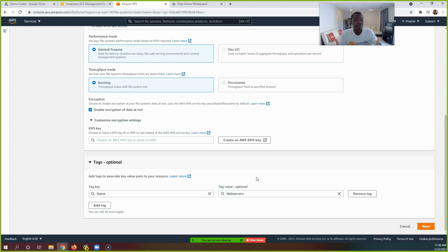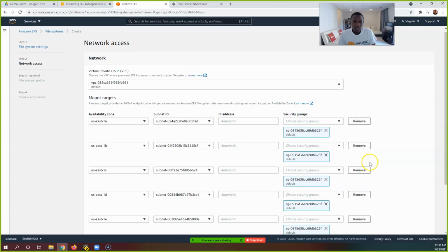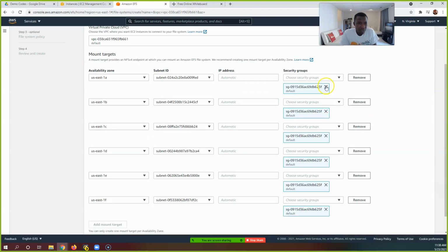Okay, we're creating a file system for our what? For our web servers to be able to what? Pull code from, and we can mount this flash drive to. Next, we're going to remove all of these default security groups. Remove them because this is just allowing everything. We don't want that. Remember, we created a specific security group for our file system, and that security group is only going to approve who to talk to it?